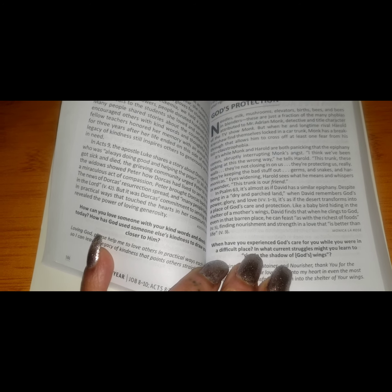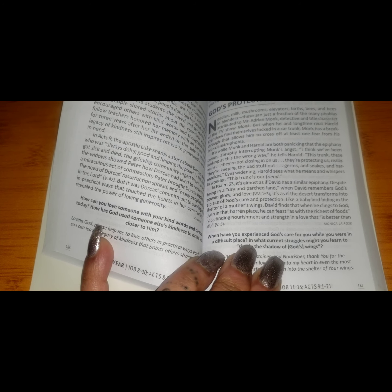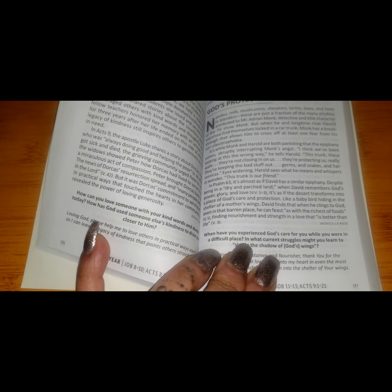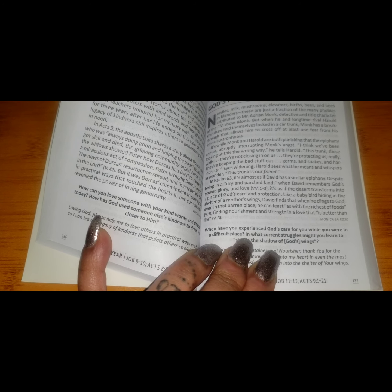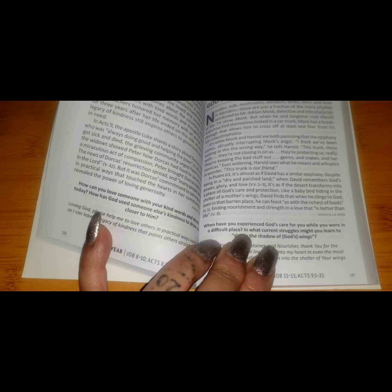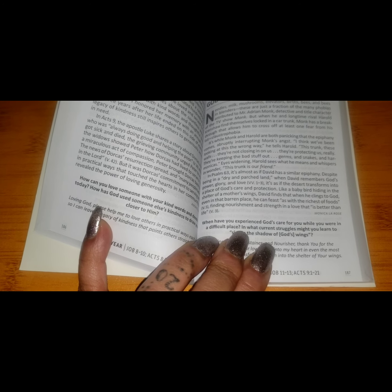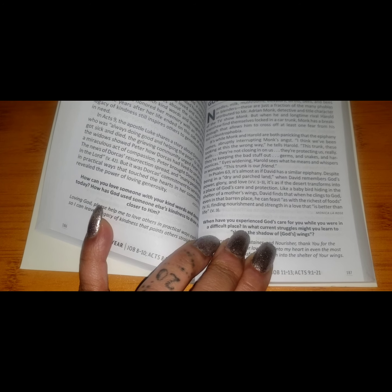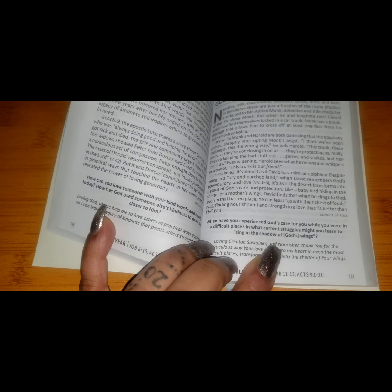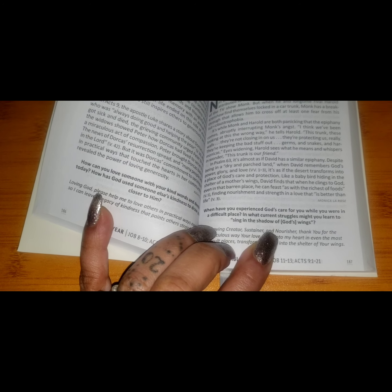In Psalm 63, it's almost as if David has a similar epiphany. Despite being in a dry and parched land, when David remembers God's power and his glory and love, it is as if the desert transforms into a place of God's care and protection. Like a baby bird hiding in the shelter of its mother's wings, David finds that when he clings to God, even in the barren place, he can feast as with the richest of foods, finding nourishment and strength in a love that is better than life. When you have experienced God's care for you while you're in a difficult place.